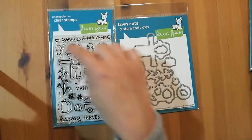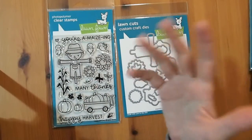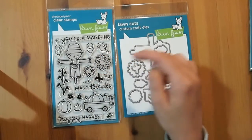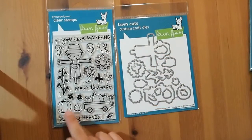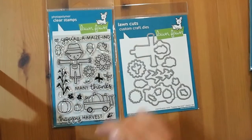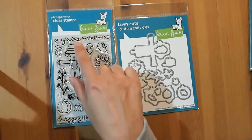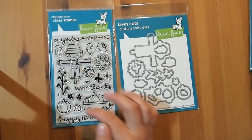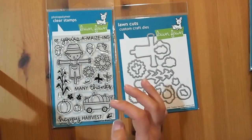You've got the 3 little crows all facing in different directions; one's flying, 2 are sitting or standing. And you've got the 2 sizes of the sunflowers and the stalks to go on them, both an outline and the solid. There's a solid corn and 2 solid leaves. There's 2 separate pumpkins. A little heart, and the sentiments are Happy Harvest, many thanks, and you're amazing. I like that. And you can totally put a curly Q on the pumpkins and the little leaves and decorate them so they look really nice.